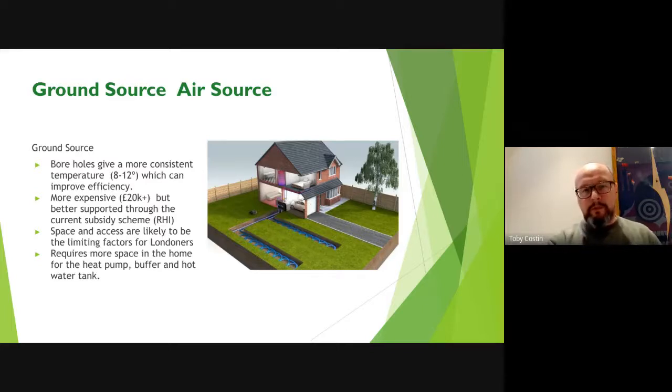The ones you can see in the picture there, they're around about 8 degrees. You would get that a couple of meters down. If you go deeper, you get down to about 12 degrees. You're getting a better quality of heat, and again, it's a consistent sort of heat.